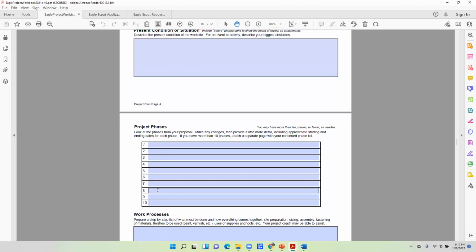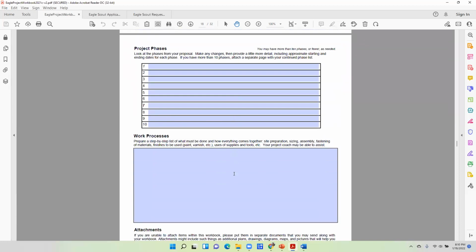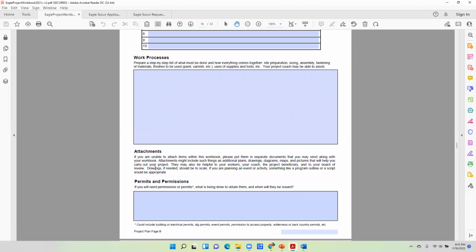A little more detail on those phases we talked about. This is a detailed step-by-step list of what has to be done. So this would describe the actual building of the stations and what would have to be done. You have to cut the wood to size. You have to screw the wood together. You have to install the pump. So it needs a little more detail. You can add some more detail to the design if you want to.